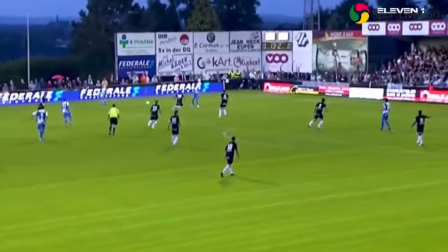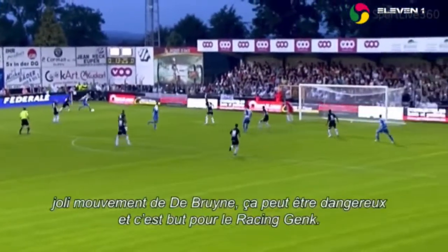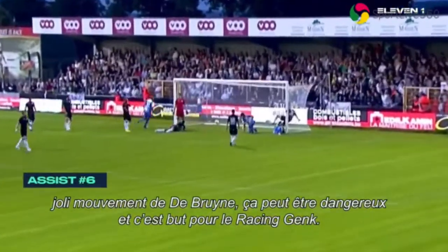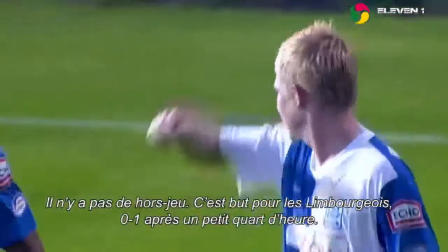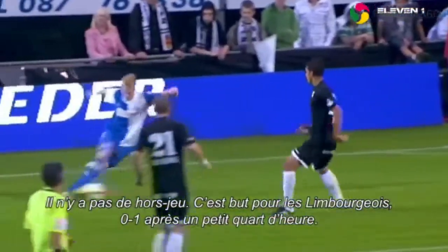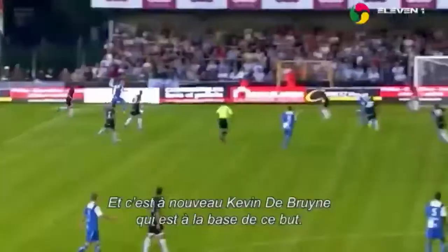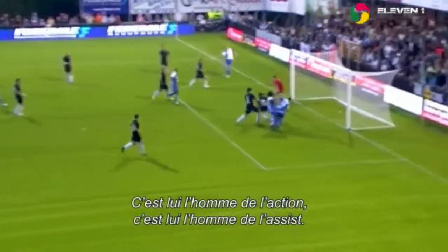Hoe kan je dit nog weerstaan? En dan De Bruyne van op de linkerkant. Mooie beweging van De Bruyne, opletten. Dit kan gevaarlijk worden. En de goal voor Racing Genk. Het is geen buitenspel. Het doelpunt voor de Limburgers 0-1 na bijna een kwartier spelen. En het is opnieuw Kevin De Bruyne die aan de basis ligt van deze goal. Hij de man met de actie, hij de man met de assist.